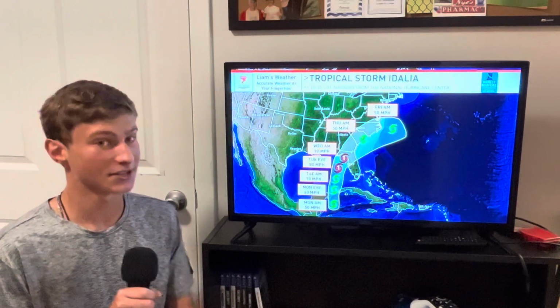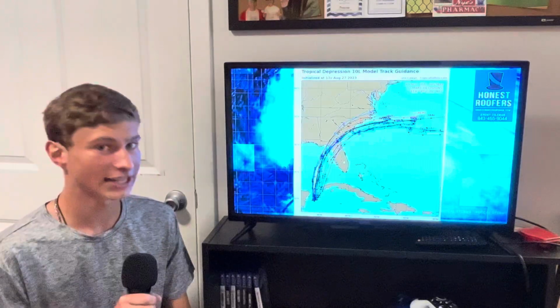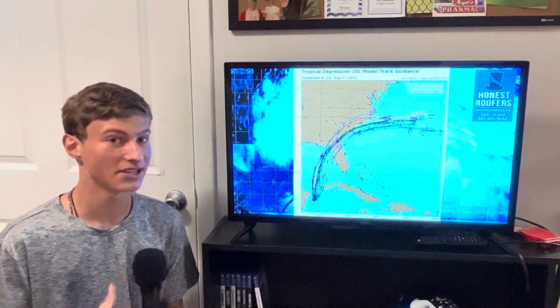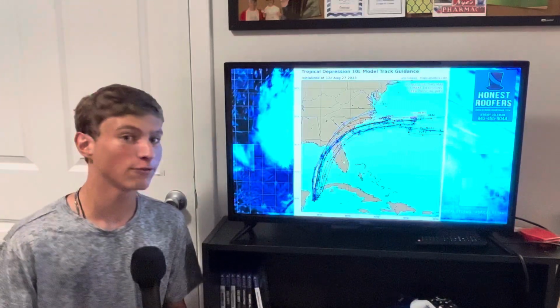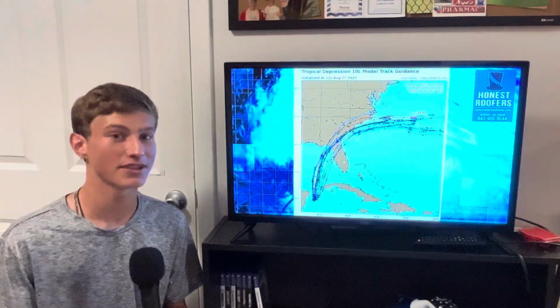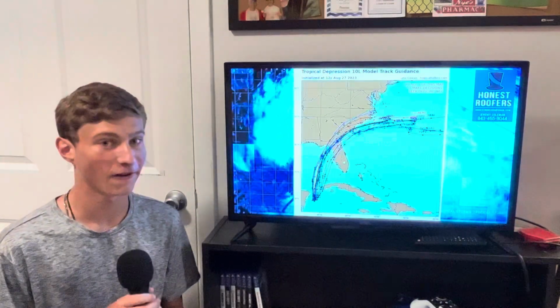especially for people that live in northwestern Florida, because considering how warm the waters are, this thing could undergo something that is called rapid intensification, which pretty much means that the system could intensify 35 miles per hour within a 24-hour period, and that is not uncommon to see with these hurricanes that are heading into the very warm waters of the Gulf of Mexico.